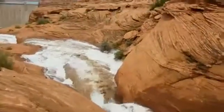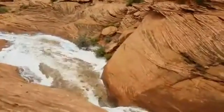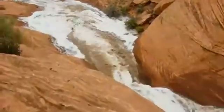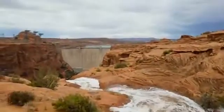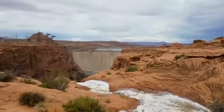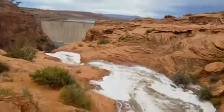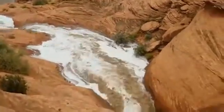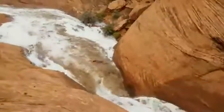If you guys are just joining us, this is Chris Lee with LPNN, reporting live at the top of the flash floods that lead to the waterfalls that you can see from the bridge right in front of the Glen Canyon Dam. We're almost to the edge where it actually pours off. Gonna walk a little bit farther here.